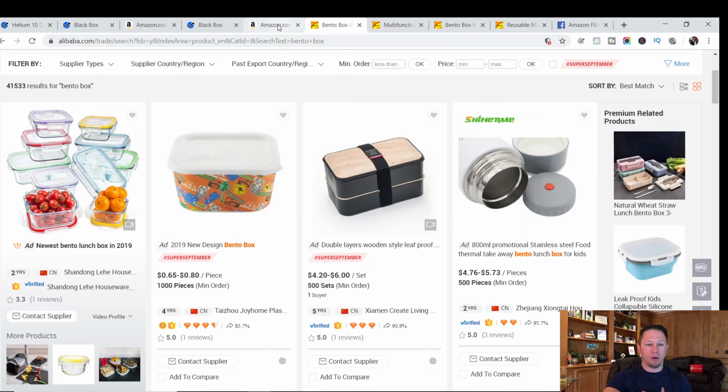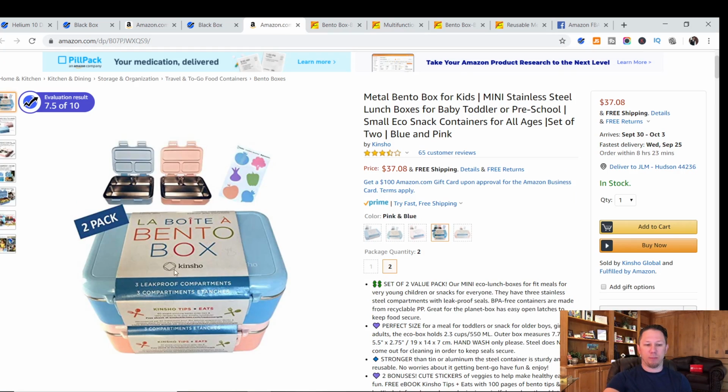So you can see here, let me go back to the listing. You can see here, this is their private label. This is by this company called Kinshu. And they have their own label here. Your manufacturer can literally just make this for you, and you put your own company name on there that you come up with, and then bam, you have created a new unique product that's private labeled.